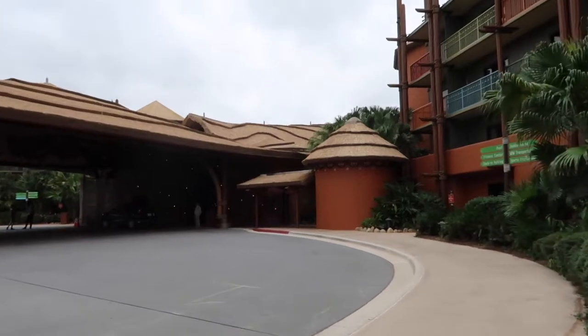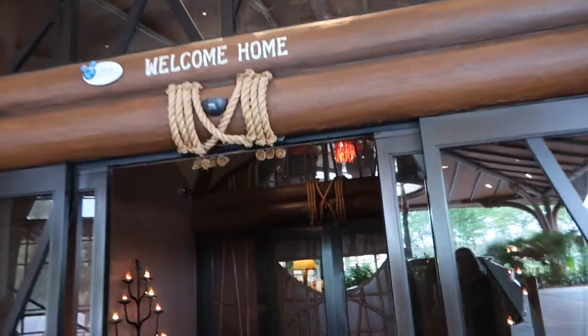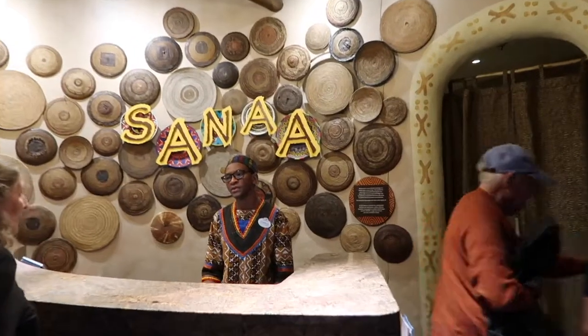Here we are at the Animal Kingdom Lodge, ready to eat at Sanaa. We just arrived, we're about to have lunch, but we just found out that there's a lot of construction and scaffolding. We can't see the animals.